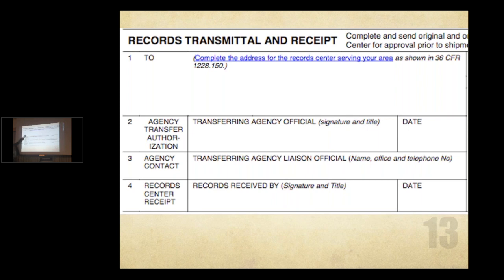So whichever record center you want to send it to, we're the only one that takes classified information. Many of the others are for a particular agency, for the most part, IRS often. But others have a broad range of records that they accept and take on a regular basis. The only difference is that we're the only one that takes classified now. There used to be a couple others, but not anymore. So that's field 1, the address of where it's going.